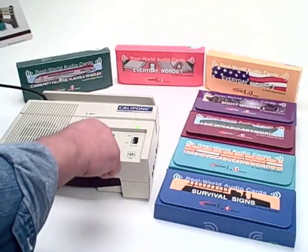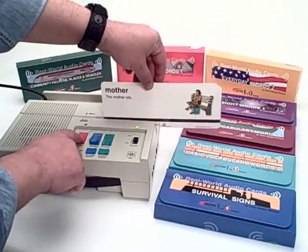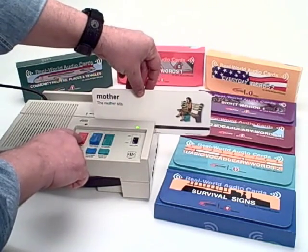And then the student, depressing the student button, can record their own reading of what was just modeled.